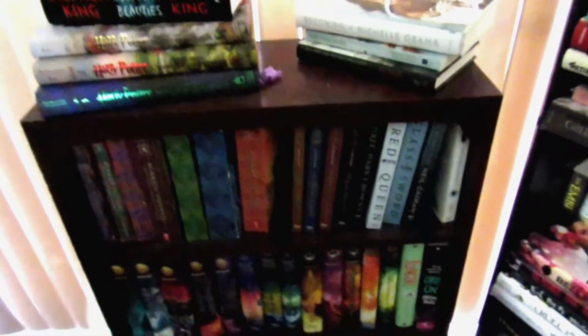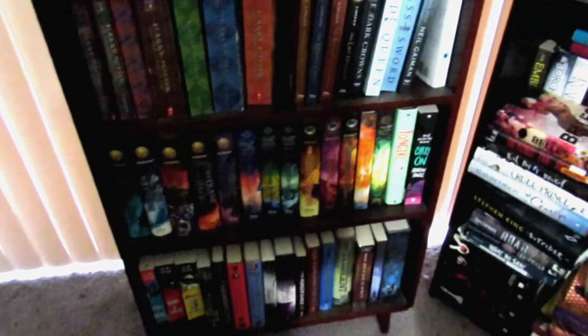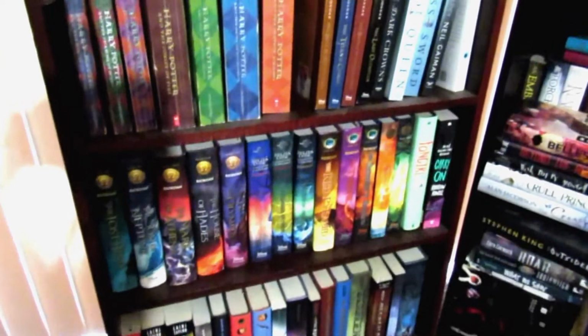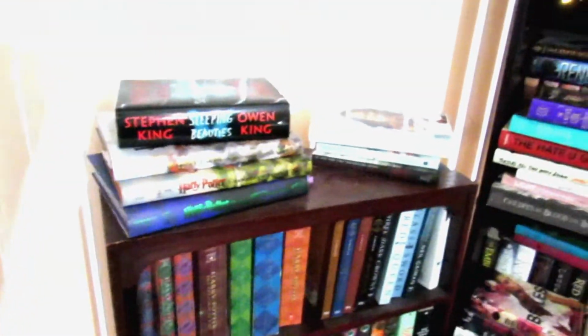Then moving on to my second shelf, which was given to me by a dear friend of mine from my job. She was going to sell it, but decided to give it to me, which was really awesome. I love her so much for it. And I have my Percy Jacksons and my Harry Potters there, some other good stuff. And then on the top is my Harry Potter illustrated editions and some other fascinating reads.